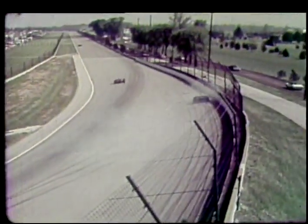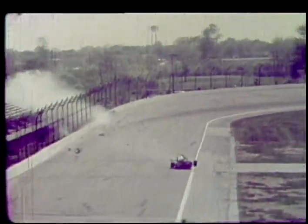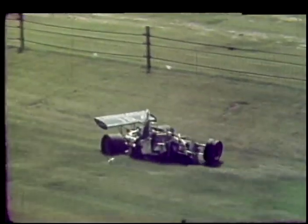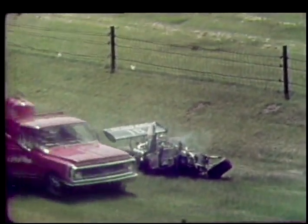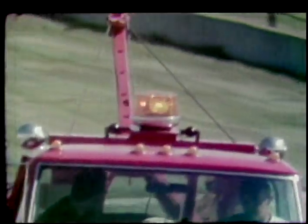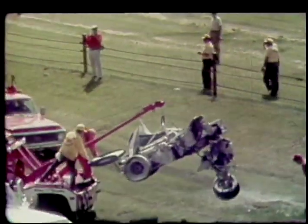And a spin helps reduce the force of Steve Krizelov's impact against the outer wall. By contrast, Jim Malloy hits it head-on at almost 190 miles an hour. Jim passed away 4 days later, the first fatality at Indianapolis in 4 years.